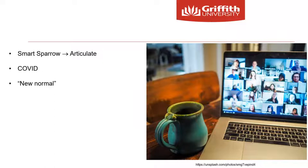So with Smart Sparrow, there were a lot of advantages. It gave us some really great analytics. So you could see what students clicked on, what they got right and wrong, and the pathway that they followed. But it was a little bit challenging to create all the resources, and a bit more time consuming. I found with Articulate, it's a lot more user friendly. So you don't need any programming skills to do the vast majority of the content that I'm going to show you here. But the analytics that you get out of it aren't anywhere near as good as what we got from Smart Sparrow.